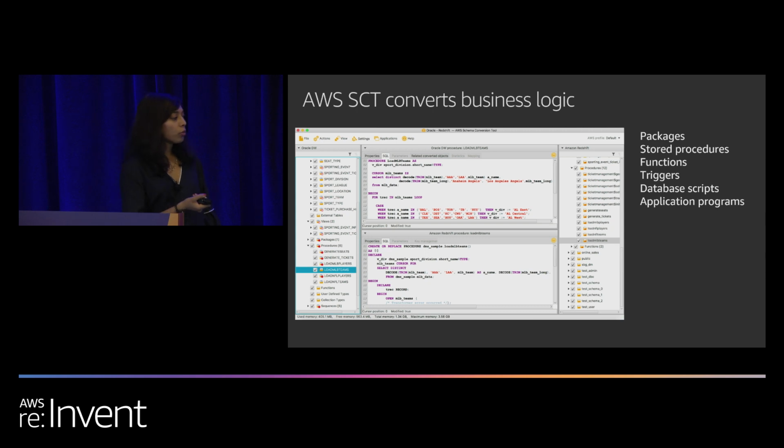So Schema Conversion Tool also converts business logic. It looks at packages, stored procedures, functions, and application programs. For application programs, on the top you can see there's a button called Applications. You'll have to go there, click on New Application, and go to the folder which has all of your code. Right now you cannot give a GitHub link which would just look at all your code. You might have to check out the package on your desktop and then give the folder link, and that will look at all the packages in your code and figure out what SQL needs to be converted to your target database.